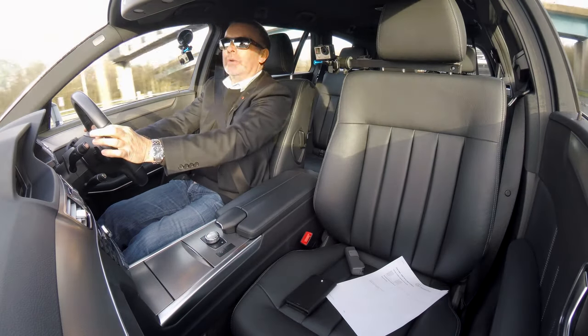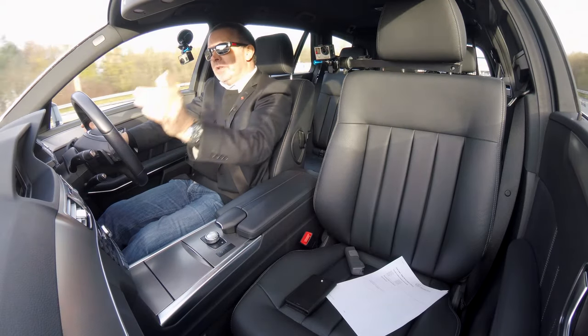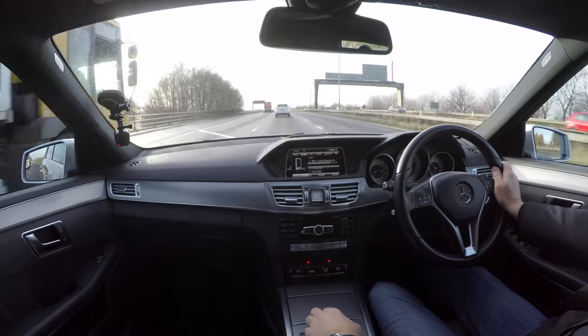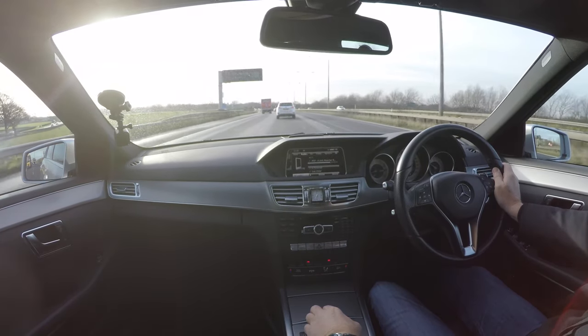I just want to get away from this lorry behind me who's driving very, very close and making me a tanker sandwich there, which I don't really like. So get to 70 miles an hour.